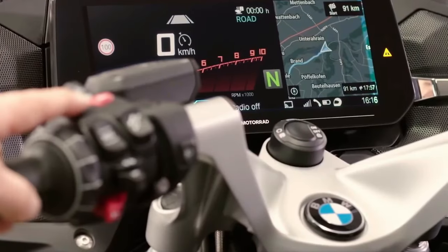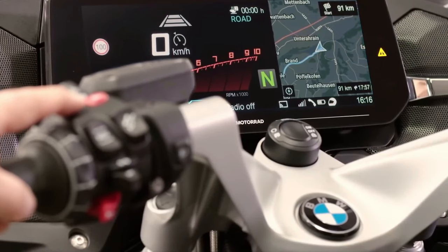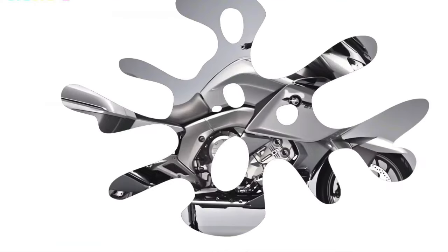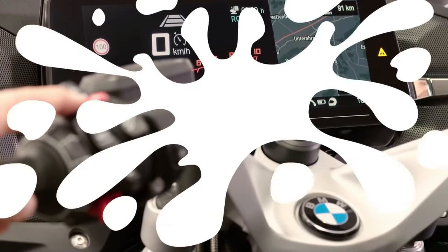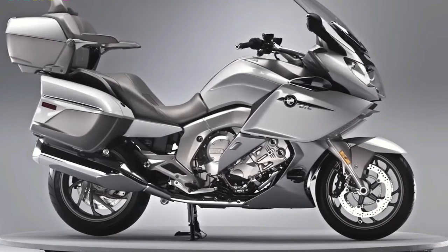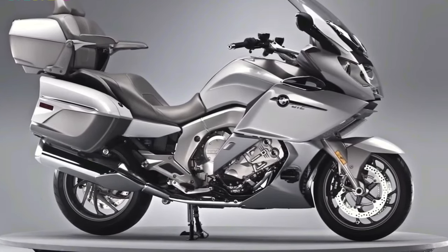Sound system. A premium sound system with Bluetooth connectivity may be available, allowing riders to enjoy music and communication on the go. Lighting. Full LED lighting system enhances visibility and modernizes the bike's appearance, with adaptive headlights possibly adjusting to road curves for optimal illumination.